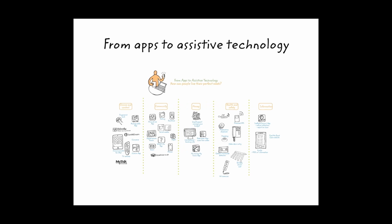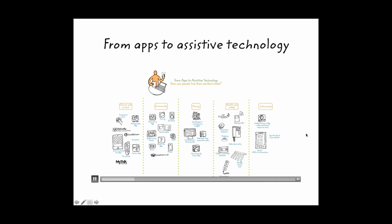Usually, when we think about assistive technology, we think about it just in the context of keeping people healthy and safe. But if we think more broadly than that and think about apps and assistive technology, we can think about a wide range of ways to help people live their perfect week. We used the headings adapted from Think Local Act Personal's markers for progress, and we looked at how assistive technology and apps can help in relation to choice and control, community, money, health and safety, and information.